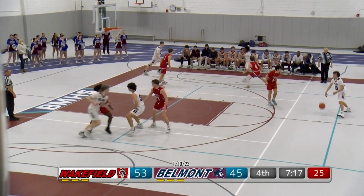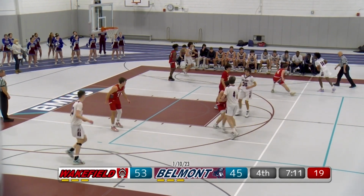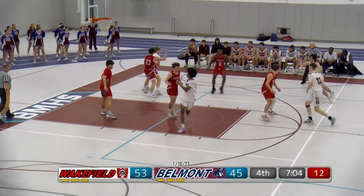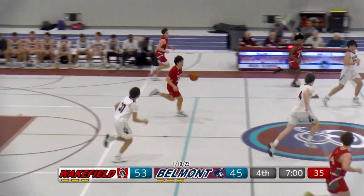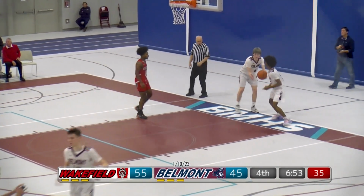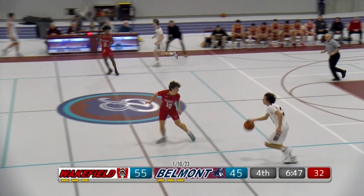Lilla trying to read this Wakefield defense here, looking for ways that they can try to slip through the cracks and make some impact. That's number 14, Leo Williams for Belmont. He's just a sophomore, but I've seen some playing time with this varsity squad, and is a very promising young athlete on this team. And that's a great feed to number 5, John Porter, who puts that away. And the Wakefield lead has grown to 10, 55 to 45.